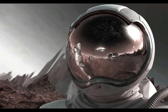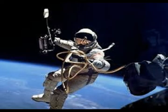ESA's Cristoforetti was examined before her trip to the International Space Station, ISS, in November 2014. When she returned to Earth after 199 days on June 11, 2015, she set a new record for a single woman in space, the previous record held by NASA's Sunita Williams with 195 days in space in 2006-2007.